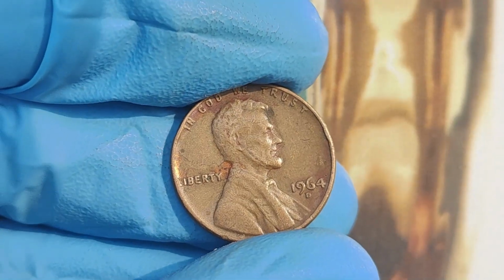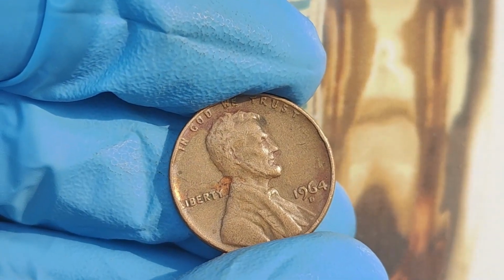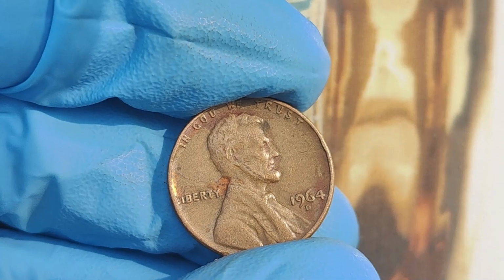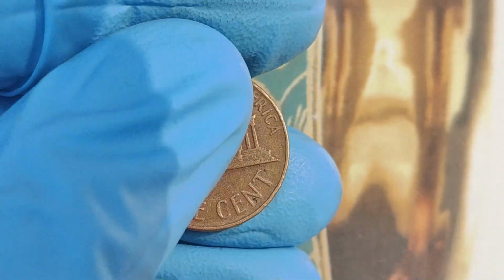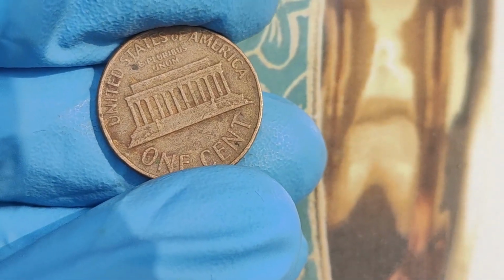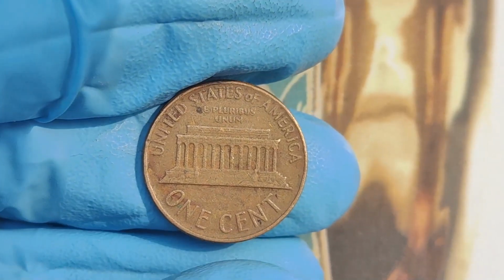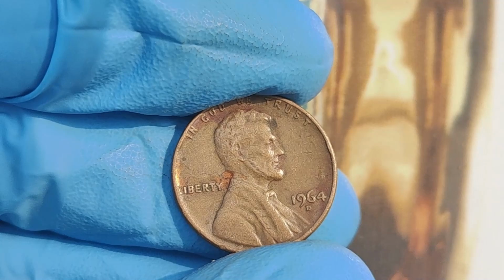Have you ever had a small, unassuming coin in your pocket that could change your life forever? What if I told you that a single 1964 mint mark Lincoln penny could be worth up to $1 million in today's market? Sounds unbelievable, right? But stick with me, because this is not a fantasy, it's a golden opportunity hiding in plain sight.